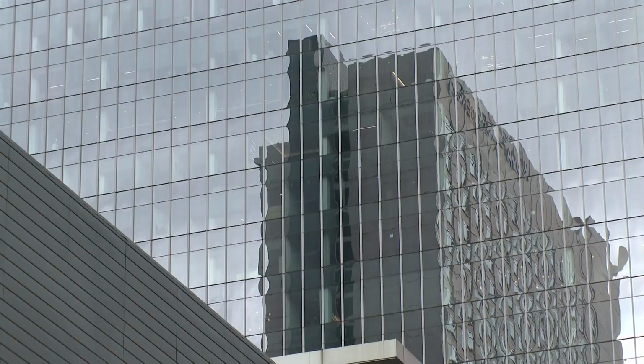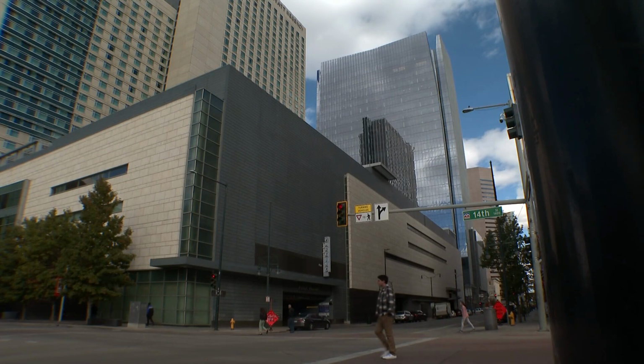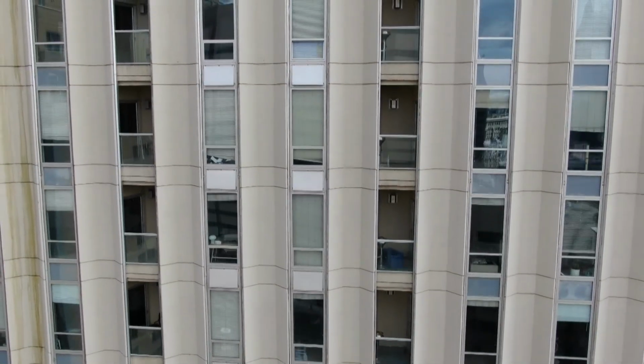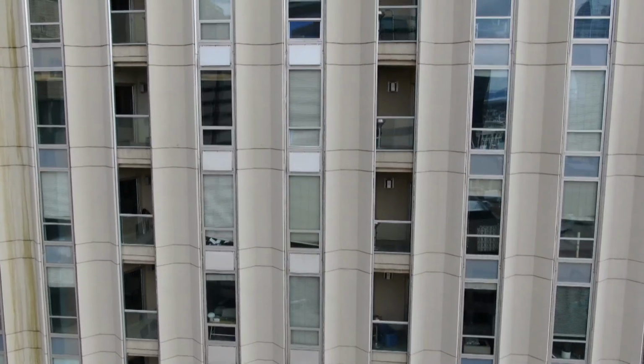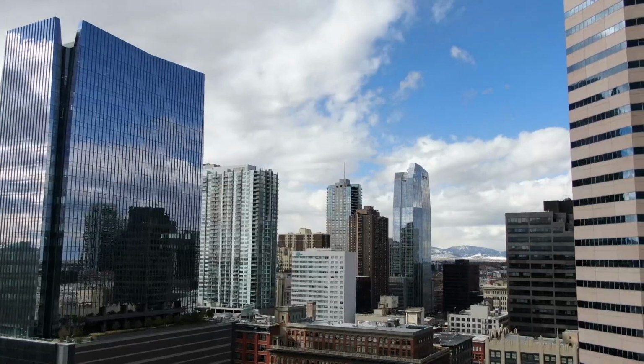LeBlanc and Gensler Architecture say the concept of converting office to residential is nothing new, but the high costs of running plumbing to individual units dozens of stories up has left most of those plans on paper. That's what can really hamper the feasibility of a traditional office to residential conversion. Gensler is now pitching something new.